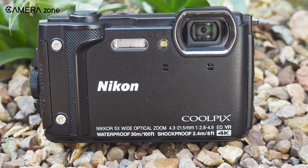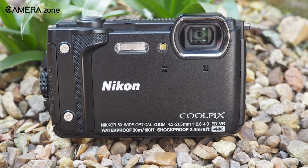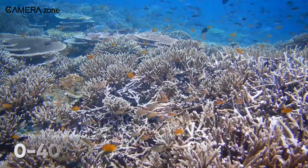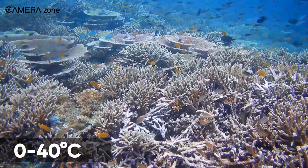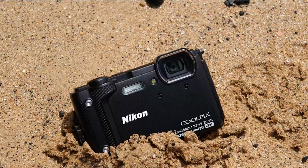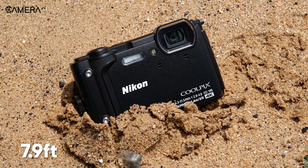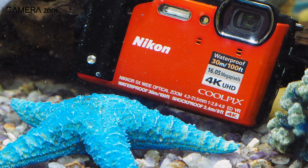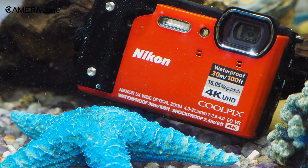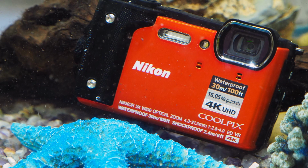In terms of rugged features, the Coolpix W300 operates seamlessly in temperatures ranging from -10 to 40 degrees Celsius on land and 0 to 40 degrees Celsius underwater. Its waterproofing extends to an impressive 100 feet, coupled with dustproof and shockproof capabilities up to 7.9 feet. The standout feature here is undeniably the hybrid VR stabilization, making the Nikon Coolpix W300 an outstanding choice for those seeking stability and durability in a rugged camera.